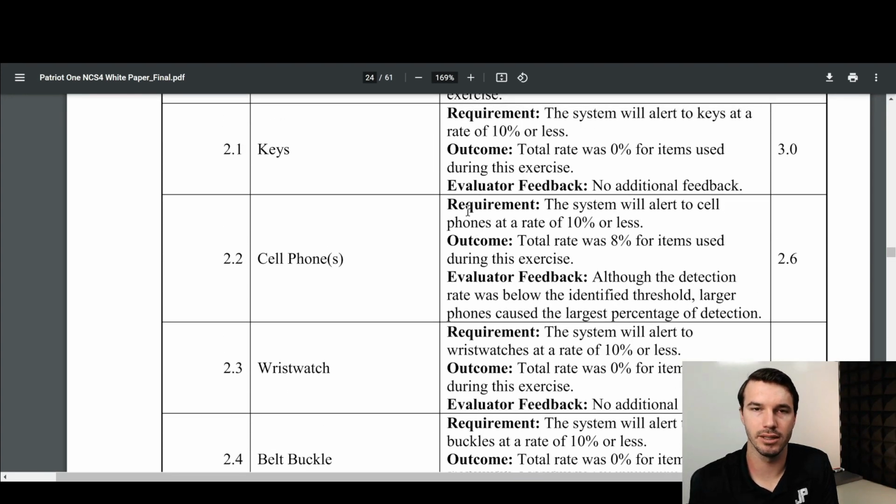In this case, the system does not want to detect cell phones. So the requirement is that the system will alert to cell phones at a rate of 10% or less, right? We don't want detection on these cell phones. Well, the outcome was that the total rate was 8% for items used during this exercise. So 8%, obviously lower than 10%. Perfect, right? Should be a 3.